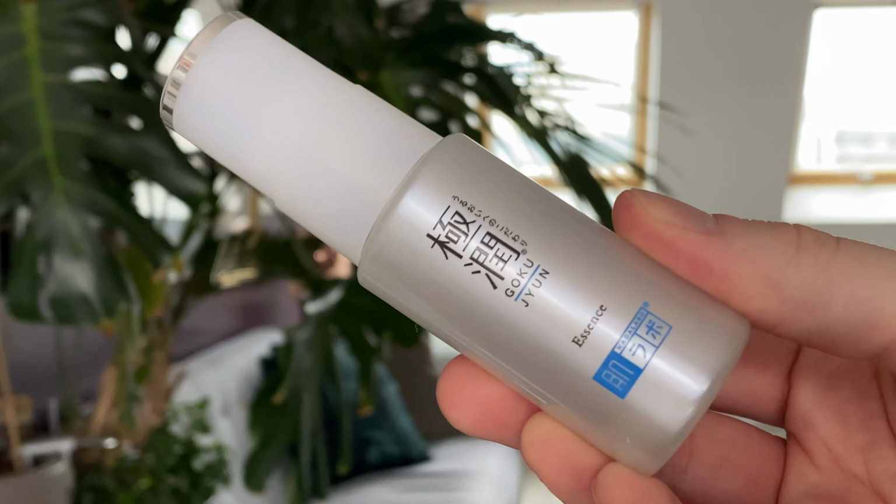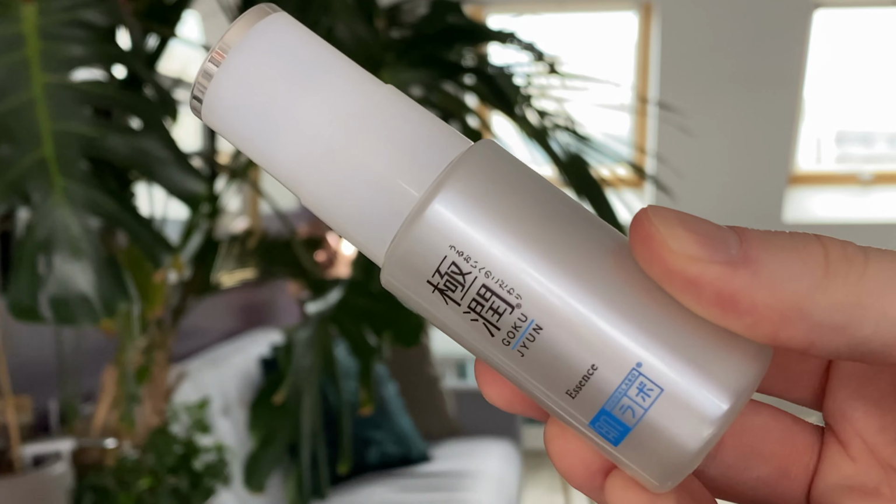So I'm going to add one more hydrating product. You don't necessarily have to do it, but like I said, this whole routine is based on giving you this glass skin effect. So I have two products to show you. The first one is of course the Jun Essence from Adalabo. I love this serum. Every time I go in Asia, I stock up on this one. This is an excellent one.